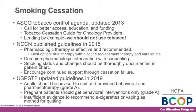So each time you interact with a patient in clinic, whether it be in a primary care clinic or within a cancer clinic, you should document what their current status is, what progress they've made if they're a previous smoker, and if they have had any failures. And if they have had failures, the guidelines encourage you as healthcare providers to really support those patients. Rather than chastising them or giving them a hard time about their failure, try to figure out what happened, help guide them through, and encourage them to try again.